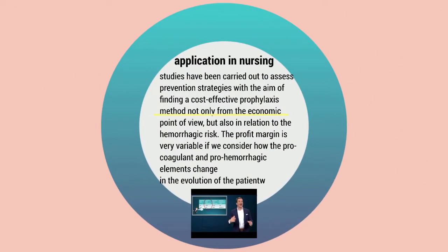Application in nursing. Studies have been carried out to assess prevention strategies with the aim of finding a cost-effective prophylaxis method, not only from the economic point of view, but also in relation to the hemorrhagic risk. The profit margin is very variable if we consider how the procoagulant and pro-hemorrhagic elements change in the evolution of the patient.